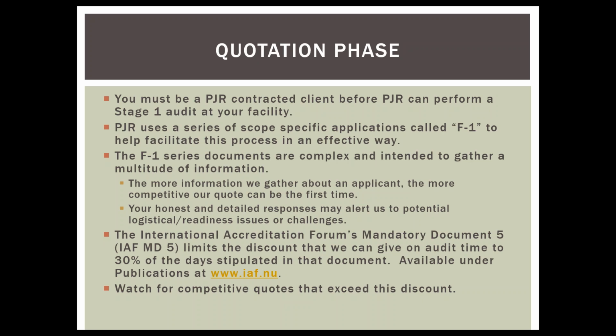So we are always careful, if we have a client come to us and say, well, your quote is X and the competitor's quote is X minus 50%. If it's drastically different, something's potentially wrong in terms of whether or not that certification body is truly operating within the rules of the industry as far as audit time.